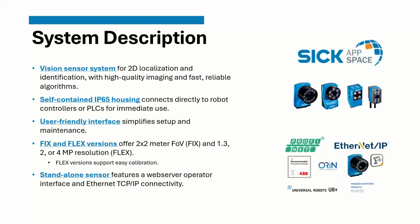We also have a couple of different versions. We've got fixed versions, so if you want something that is already calibrated out of the box, we can get you that. Or if you want something that's a little bit more flexible, we can easily calibrate those, but it really gives you the flexibility to work with the camera however you want.